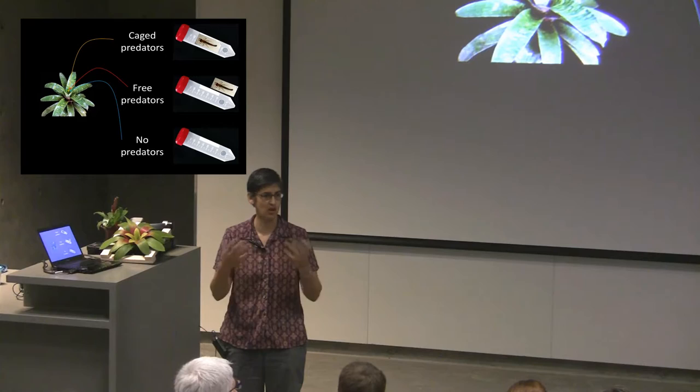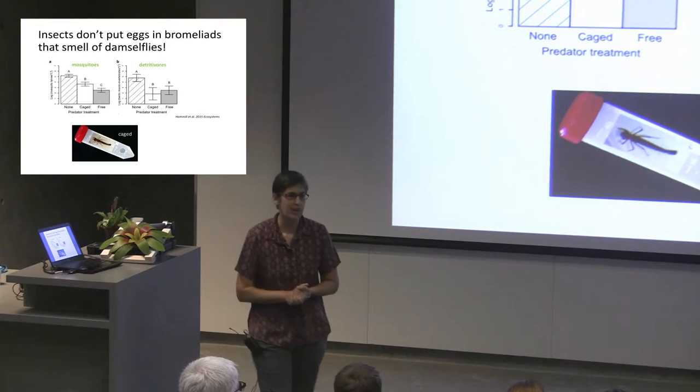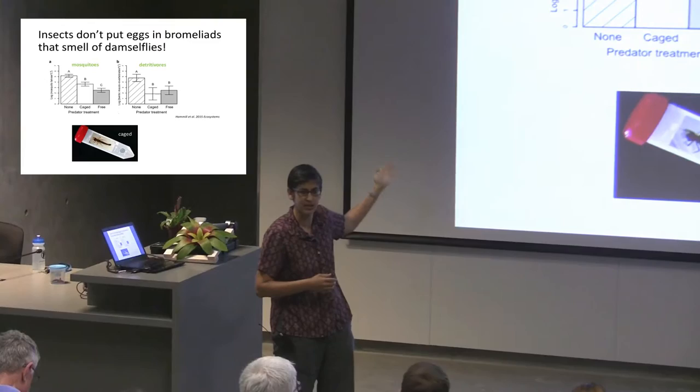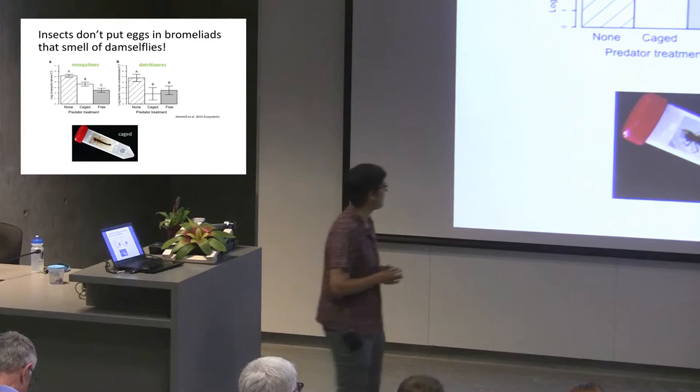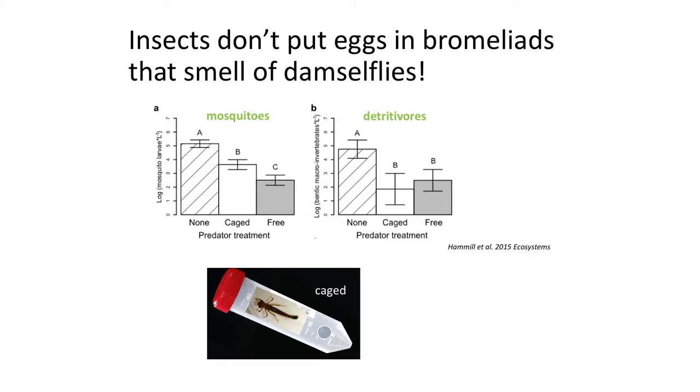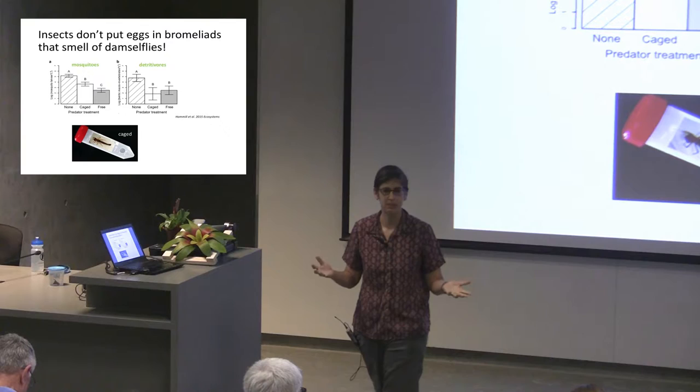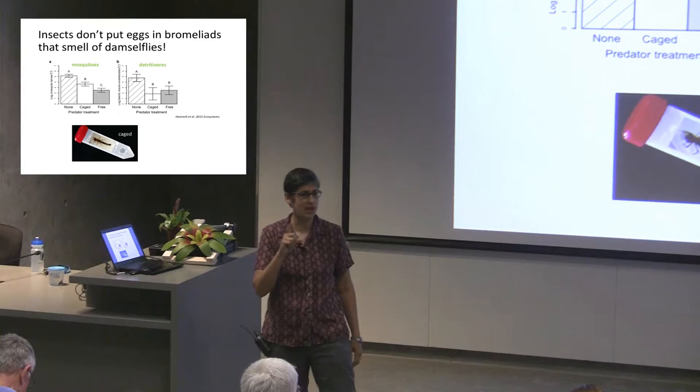Okay, so on the left is the number of mosquitoes that colonized bromeliads. On the right, the number of detritivores that colonized it. So when there was no predator, the word none, you got lots of mosquitoes and detritivores colonizing. When the damselflies were free to eat everything, the word free on the far right, you got a lot fewer mosquitoes and detritivores. We knew that damselflies would eat things, so there'd be less of them. But what was really unexpected is that when we put them in cages, so the damselflies couldn't eat anything, there were still fewer mosquitoes and detritivores.